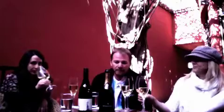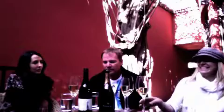I would definitely buy and drink this Chenin Blanc a lot. The sparkling, I like. I wouldn't go out of my way just because it's Chardonnay. I'm not a huge sparkling nut either. But I would definitely hunt down this Chenin Blanc.